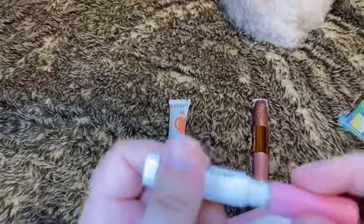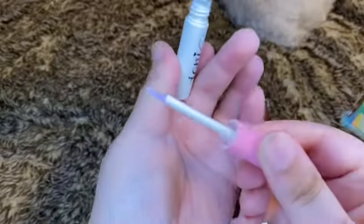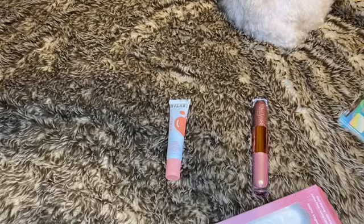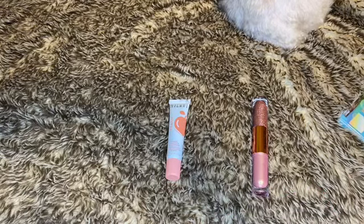It doesn't smell great, but it does the job. The wand doesn't have a lot of product on it, which I like, because sometimes I can really drown my lashes in product and it takes them forever to dry. So I like the fact that it doesn't pick up a lot of product, and it really just helps me evenly distribute it onto my lash band before I put it onto my eye.